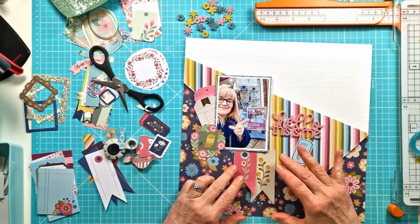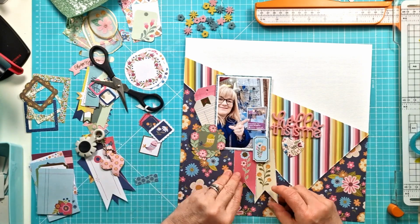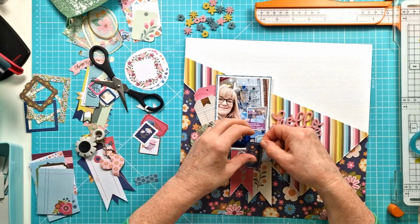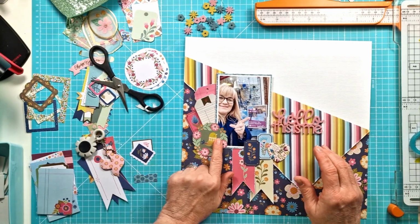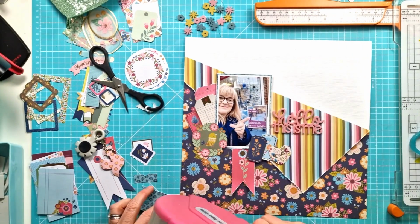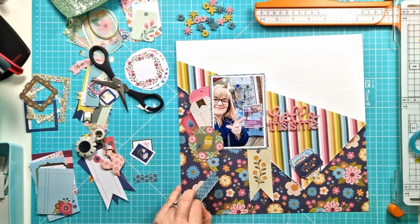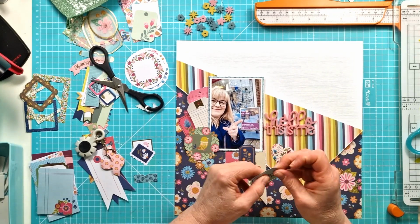So I've got these little banners here in the pink and the cream. And then my heart. Now, I do stick some of these down, and actually I do move on from it. I move the heart. I stick it down with glue and I change my mind as I've gone through. So you'll see that in a little bit. I've just got two little journaling cards tucked in over to the left, and I'll add some embroidery thread around the tags there.